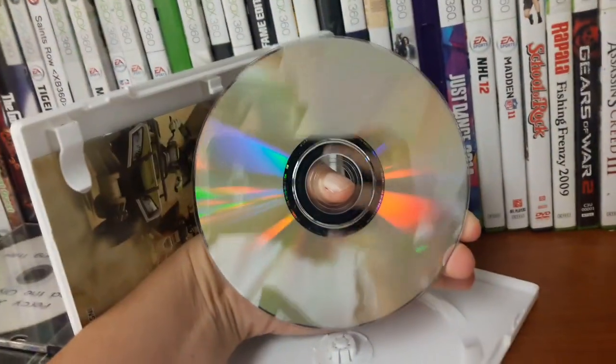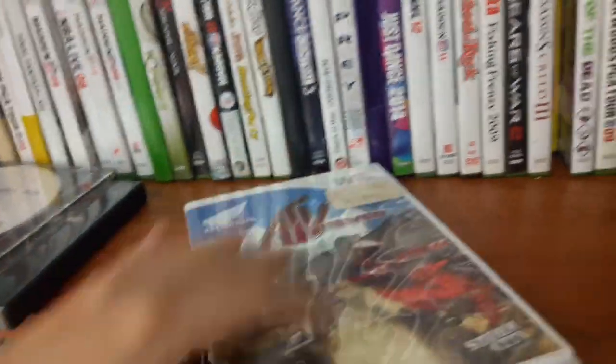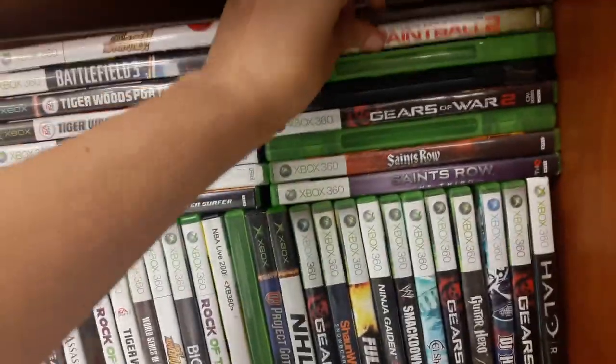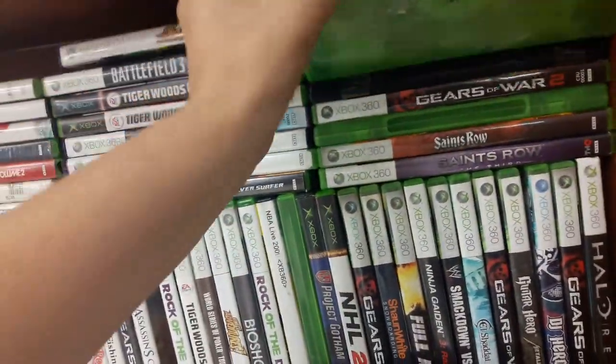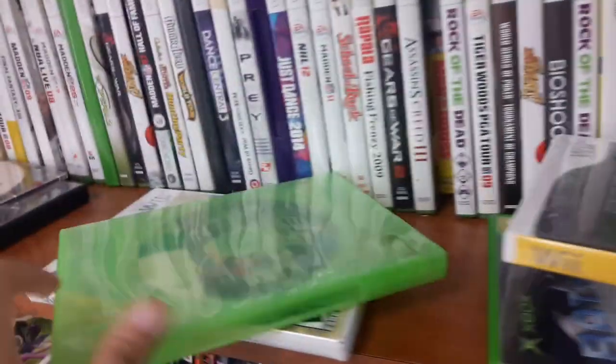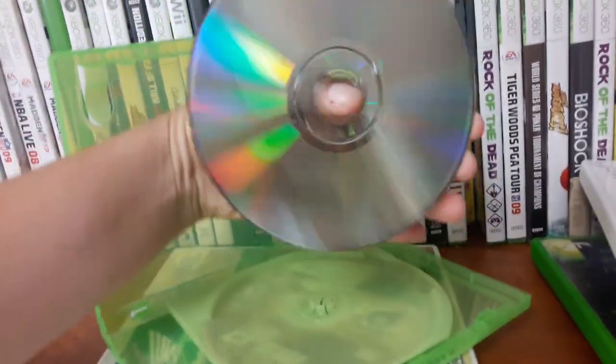So I was randomly taking a look at some of the discs after that, and it looked like the cases were not in good condition. All of them had broken cases of some kind. So I started looking at the empty cases with no label to see what games they were. And there's The Crew. I was debating about that one.